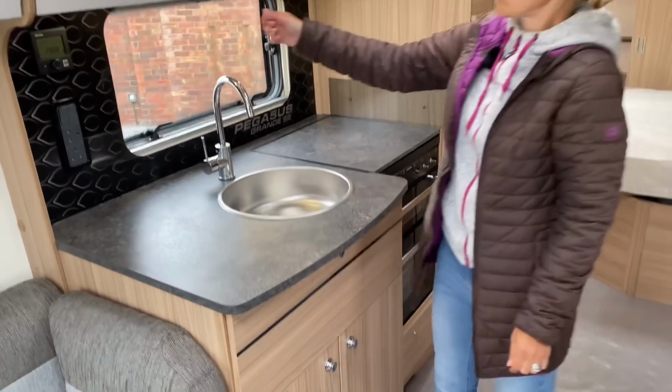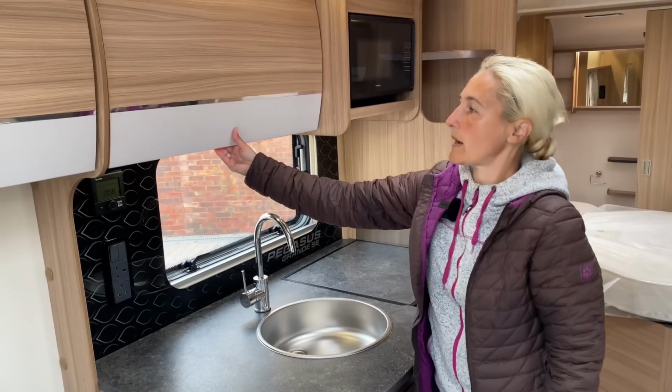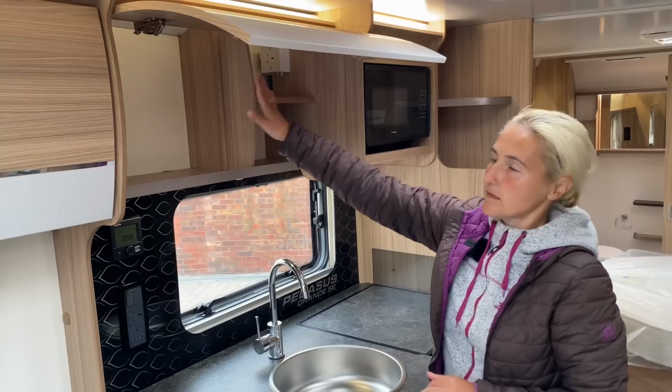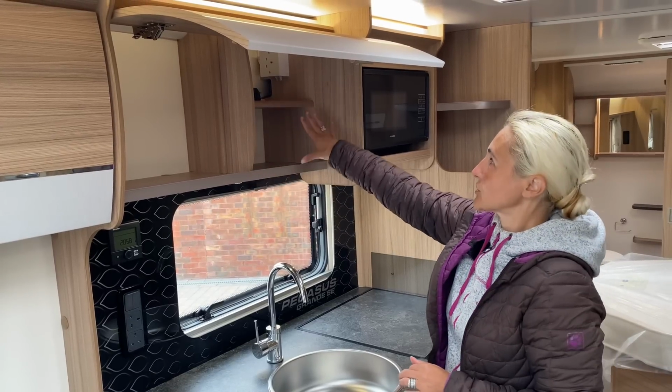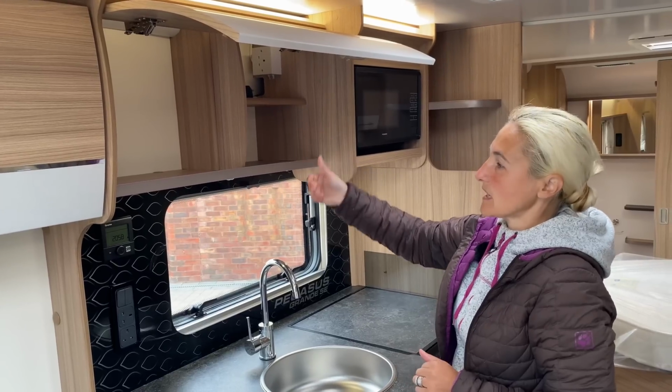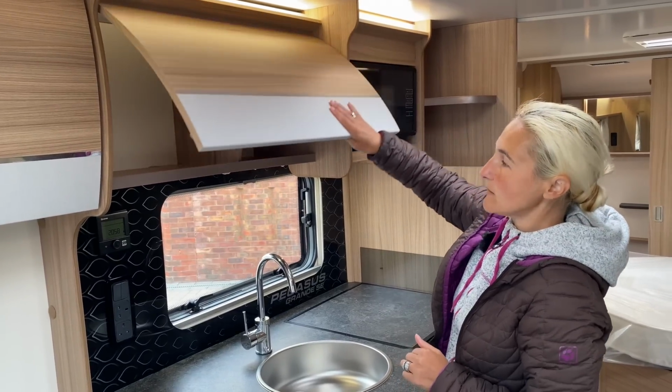And then above we've got some more storage in this locker compartment here. If I open that up, we've got one shelf there and then the two shelves there, and we've got the plug socket for the microwave in this cupboard, so that's a good amount of storage as well.